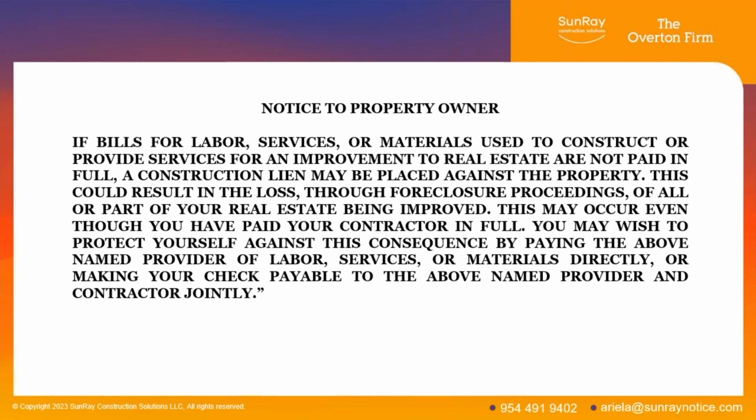So here's the notice that has to be sent. Again, no more than 74 days after the last day labor or materials were provided. And it also has to be sent 10 days before you file a lien. So, the notice for property owner.